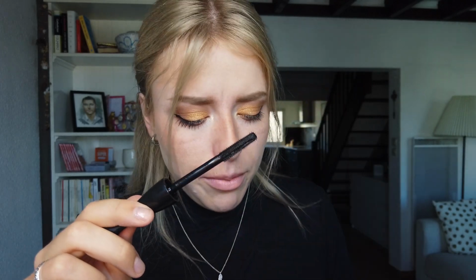And let's see what the brush looks like. Ooh, oh, okay, I think that will be very, very good. Lots and lots of little itty bitty bristles. I think this will be really good for volume. Is that what it said? 3D dimension, yeah. Wow, okay, so already the best Birchbox I think I've had.